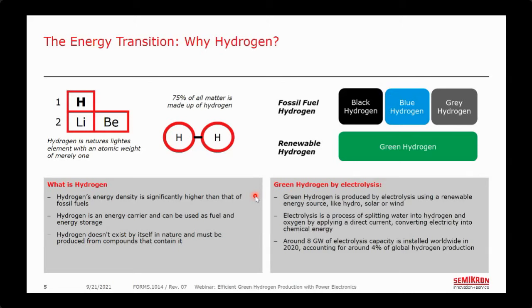On the other side, green hydrogen, that's what we talk about when we produce hydrogen with the support of renewable energy. This makes no contribution to climate change at all. It is produced by water electrolysis based on a renewable energy source like hydro, solar, or wind. It's a process of splitting water into hydrogen and oxygen by applying a direct current, converting electricity into chemical energy.